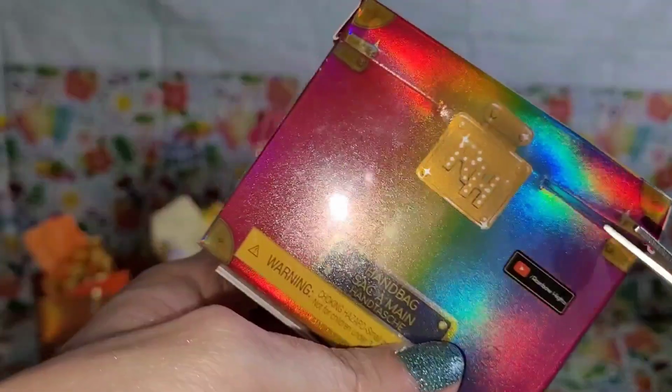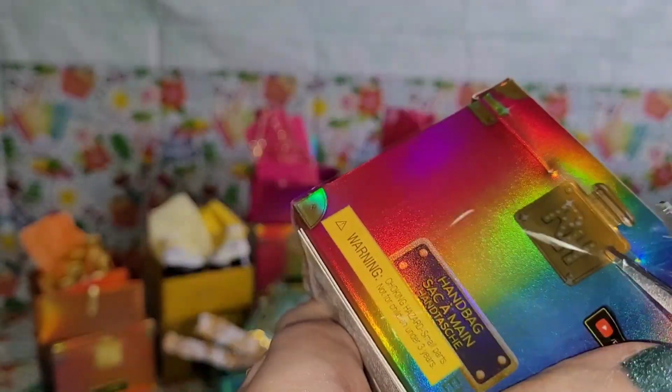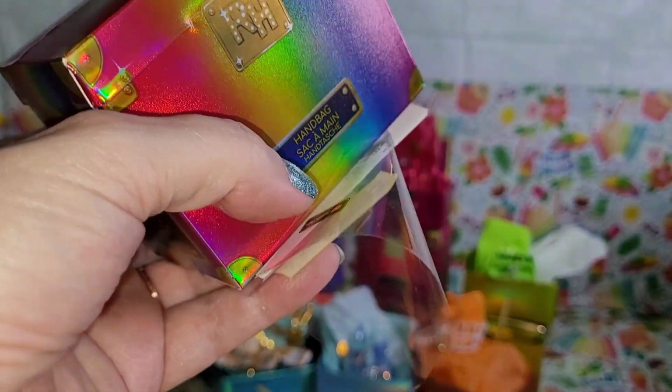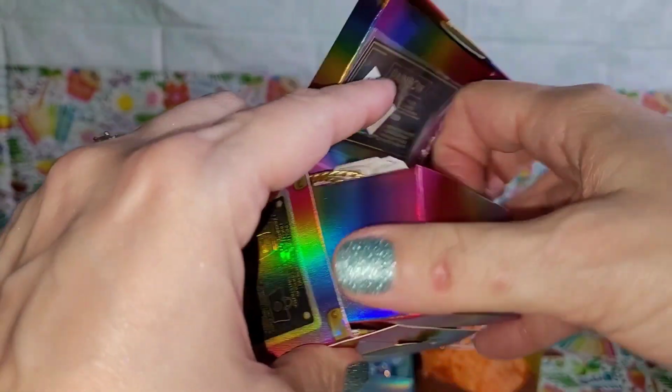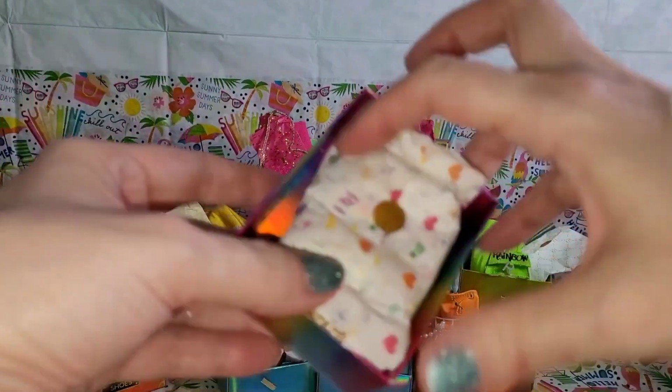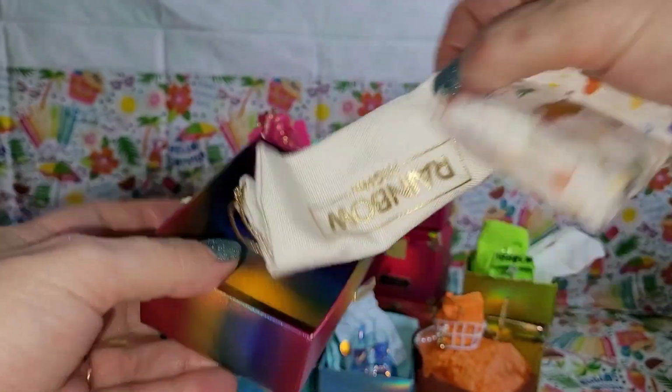Now we're gonna check out what I got in this rainbow box here. This one is a handbag. Peel that off. Oh, this gook at the back. And this kind of already popped. Yay! I didn't have to mess with it really. Oh, I love this paper. I forgot all about this paper. I think I got one of these before, and then this one comes with a white bag. Would have been pretty if it was rainbow colored though.